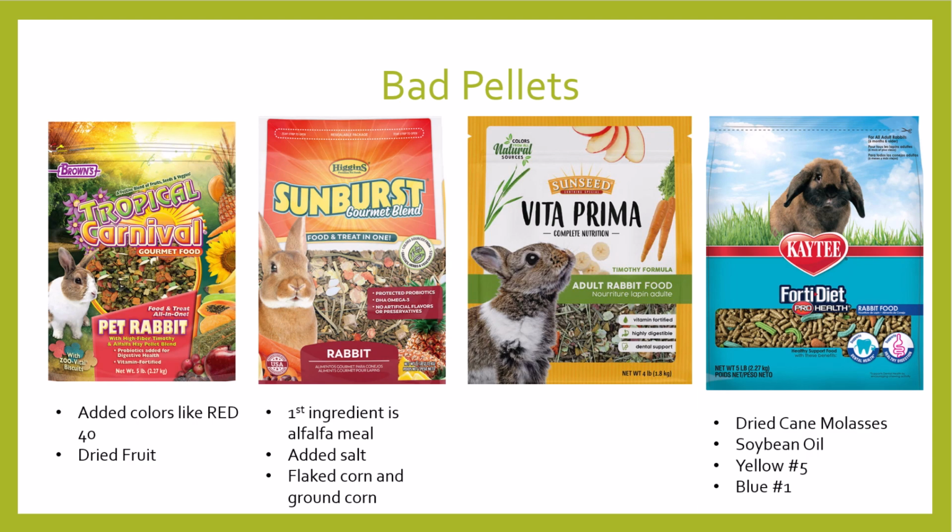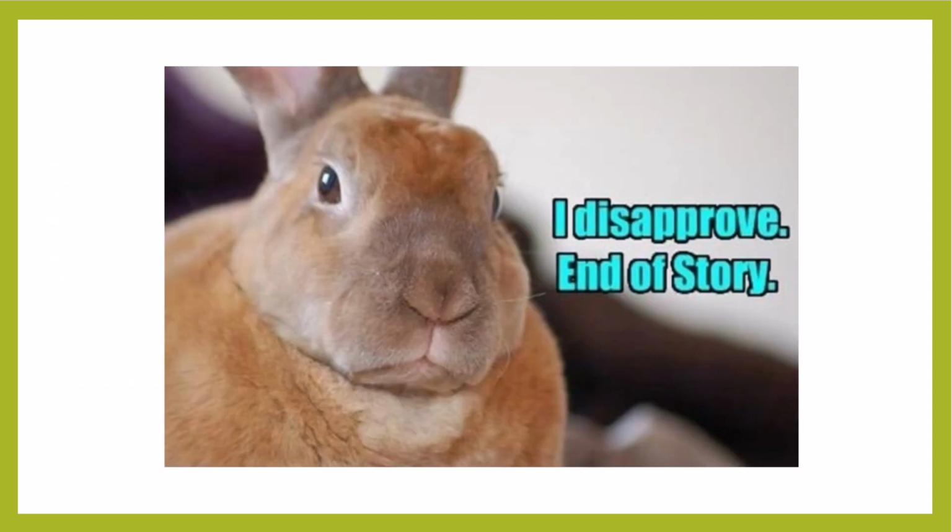It has added salt, corn, all of that stuff is junk food for them and can cause obesity and other health issues. Added colors like red number 40, yellow number 5, blue number 1, and then all of that dried fruit is extra sugar, which can cause GI stasis, dental disease, and other health issues. This bunny says, I disapprove, end of story.